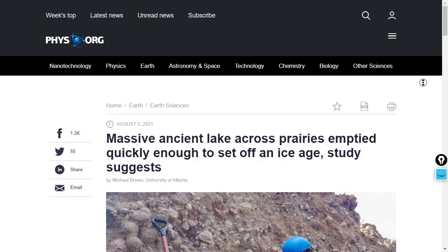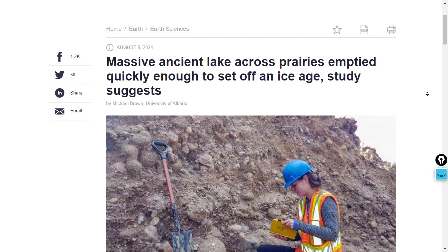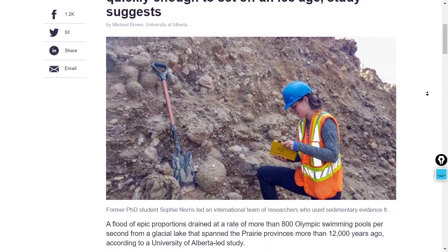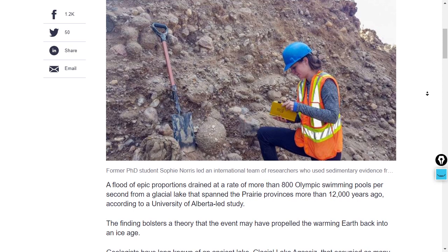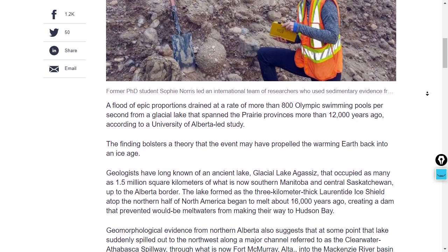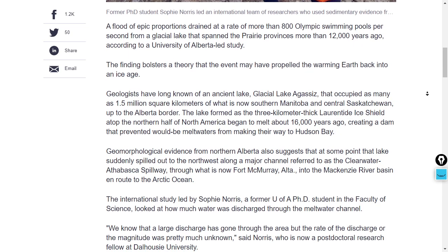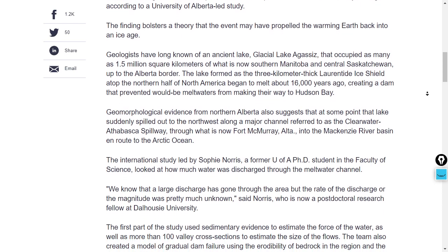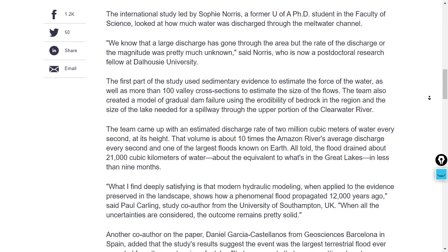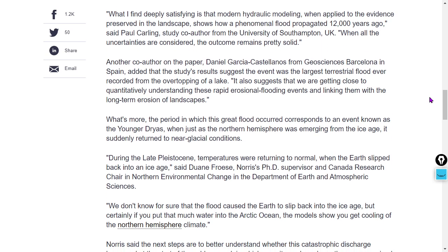So this is one of the many things that was going on around the Younger Dryas, just before the Younger Dryas, in this case at 16,000 years ago. A lake the size of the equivalent of the Great Lakes drained in a very short period of time. And it's not understood why. So there's some folks studying it. And I'm just going to let the article scroll here. If you'd like to have a read, feel free to pause the video. We'll be here when you get back. That's the glory of video on demand.